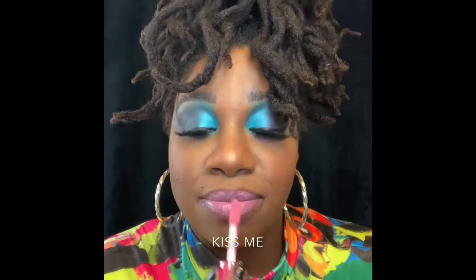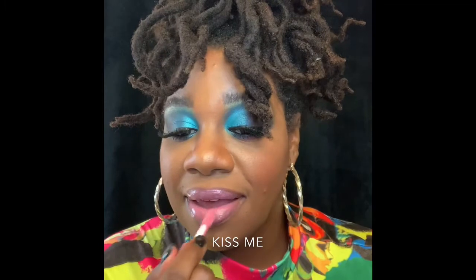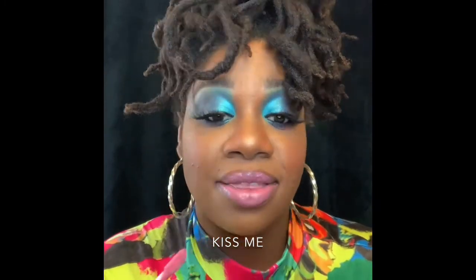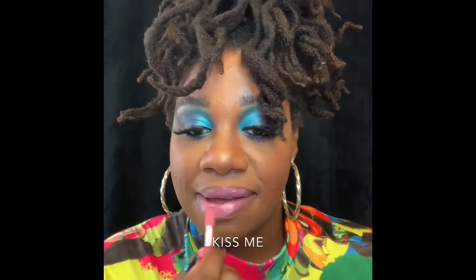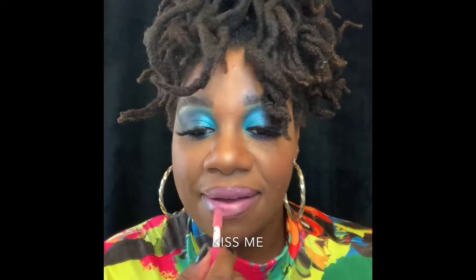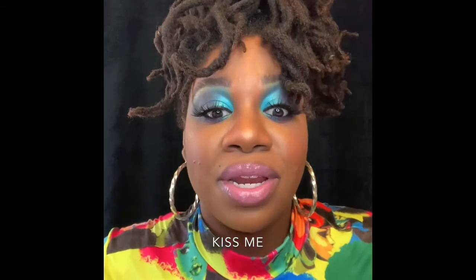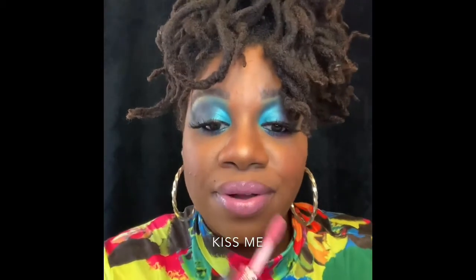I didn't get Sis because I felt like Sis would be my lip color. And yeah, no, I like this a lot. I had a feeling I would like this gloss. I like this gloss with this look, with this eye, with this top. We did a thing here, okay? A little bit more because we're grown and we can.